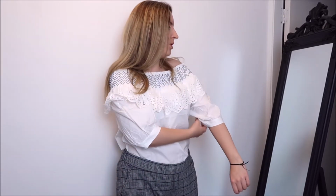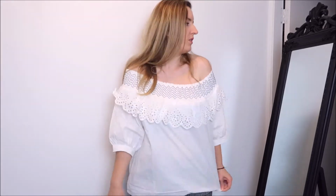The sleeves are too loose. I would prefer them not to be that loose. I would prefer them to be more snug here. If I take it out of my trousers, I think it looks a bit, yeah, I don't like that. Because it's Bardot, it keeps going up. But if I have it like this, I mean, that looks ridiculous.